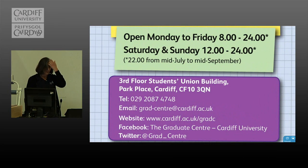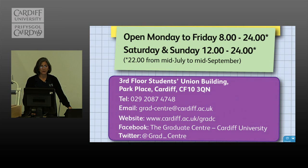and facilities. So the main Graduate Center is on the Cathays Park campus in the Students' Union building. We're on the 3rd floor. If you collected your ID card at the Cathays Park campus, you probably went past it. It's open until midnight every day. It opens at 8 in the morning for those of you who are early risers.